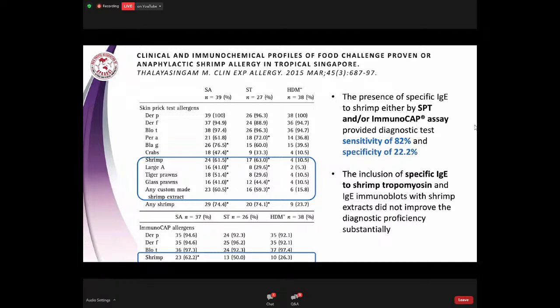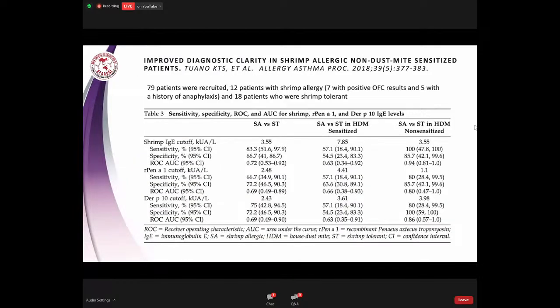Very differently, this is another study done in the States, I think it's from Texas, looking into shrimp allergic patients. In this group of patients, they looked at shrimp tropomyosin; so this is shrimp extract, this is shrimp tropomyosin, and this is the dust mite component. They found that in those who are non-dust mite sensitized, shrimp tropomyosin is a good test. So if you're living in the States, colleagues of Prof. Anna, you can probably still consider the use of tropomyosin in your region when you're evaluating patients with suspected shrimp allergies, but it is probably not so useful in the Southeast Asian setting or regions with a predominant population with dust mite sensitization.